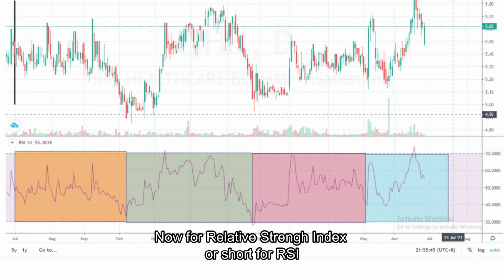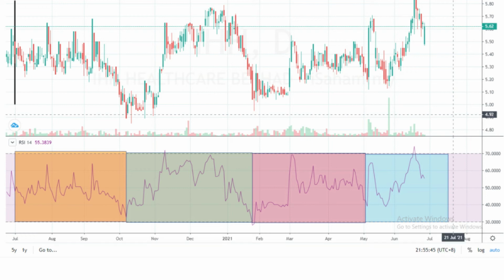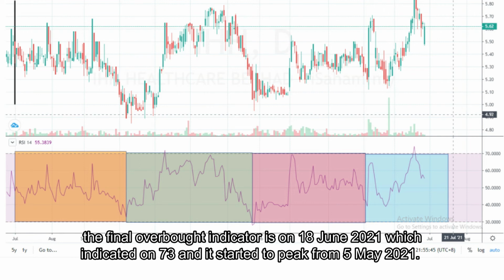Now for Relative Strength Index, or RSI for short. The chart above shows IHH with a 1 year period RSI. IHH became oversold in early October 2020, where the indicator was at level 32. From the oversold level, it moved above the 70.226 overbought line on 10th October 2020. Then it dropped to the level 30 oversold line in late January 2021. After that it moved above to 69.07 on 2nd March 2021. The final overbought indication is on 18th June 2021, at 73, and it started to peak from 5th April 2021.